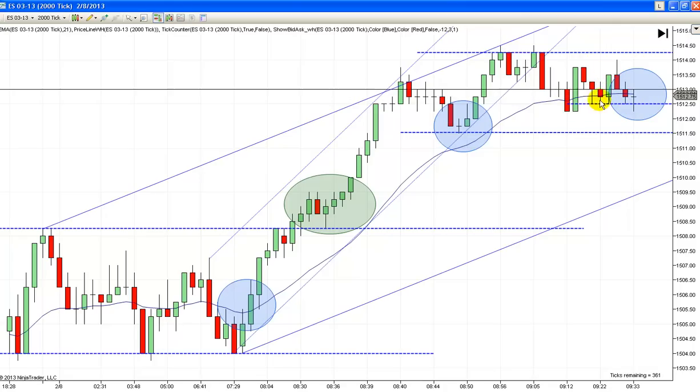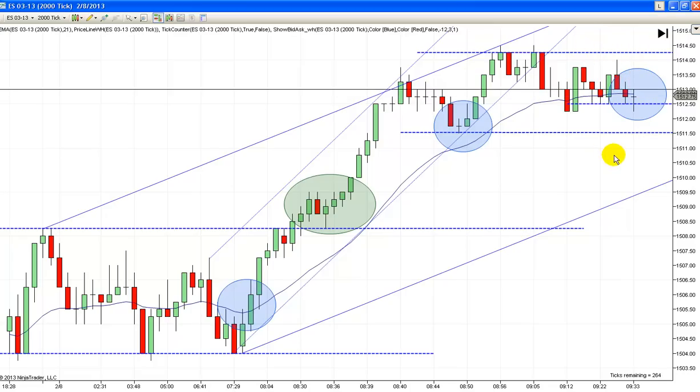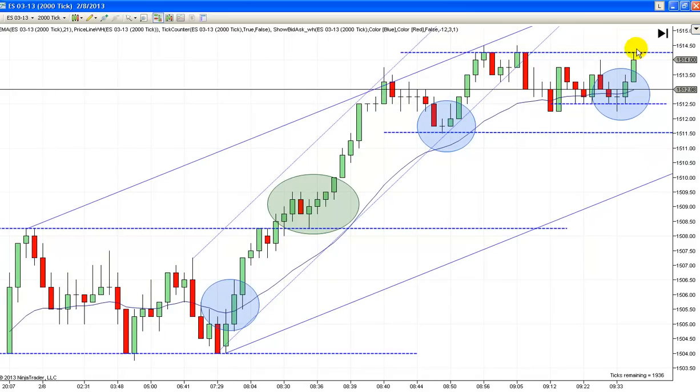All this overlap, these matching lows, a single tick lower that probably trapped a bunch of shorts. There's enough room now to get out before getting to the high. Lots of reasons to think long. And look, there it goes. Hey, that looks pretty good. And there it goes again.